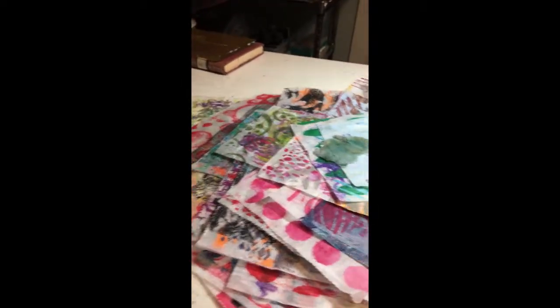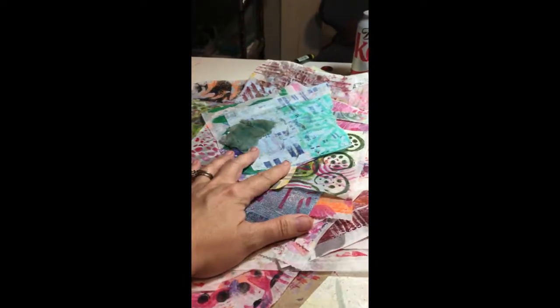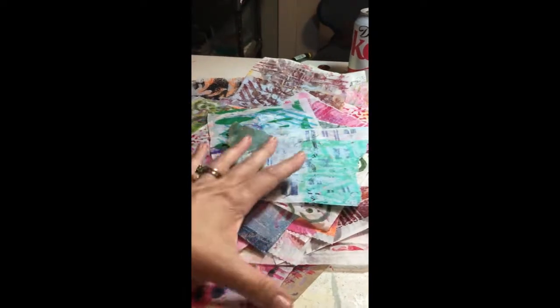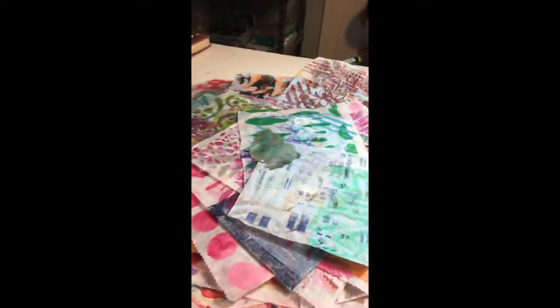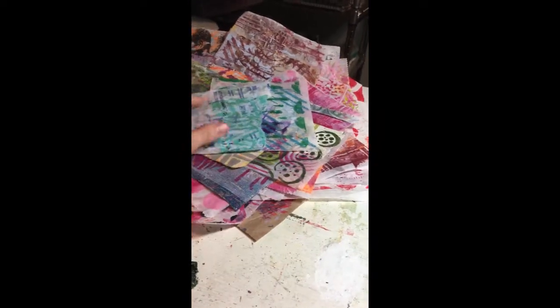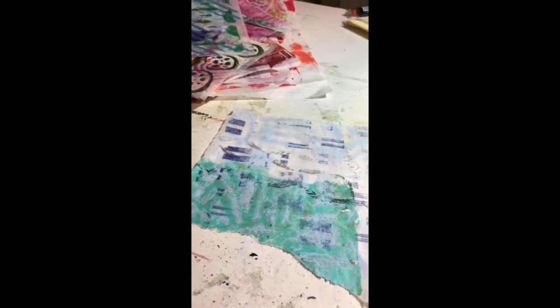Didn't go to sleep until about 3:30 in the morning, but I sat in my studio and I took a bunch of old jelly prints that I had that I didn't really like and I wasn't going to use. And I jelly printed some more on top of them. And now I absolutely love them. So I just thought I would flip through really super quick and show you some of my favorites.